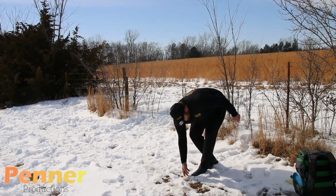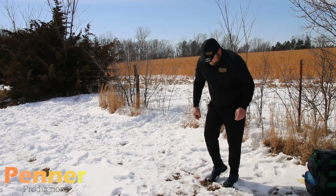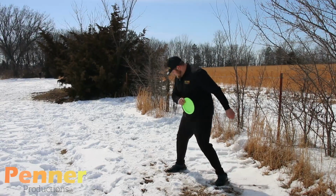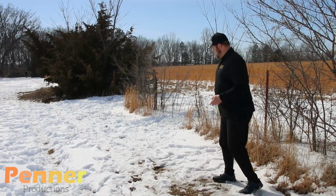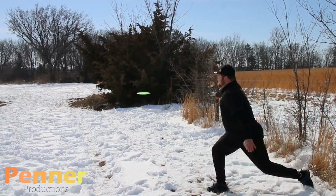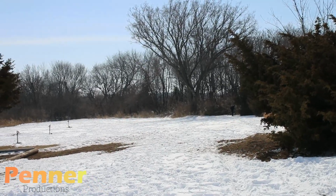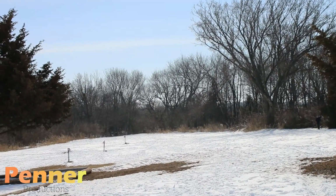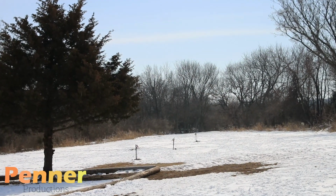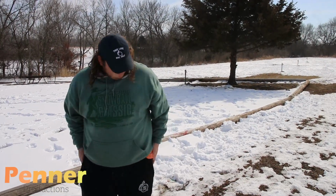Matt did go a little farther down the fairway, but not much. So he'll try and find his footing here and see if he can attack that gap to save his par. Good rip. That needs to get down. That pushes left. He'll have a difficult upshot there from the brush.